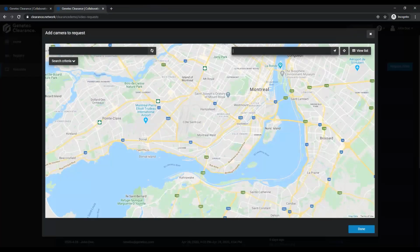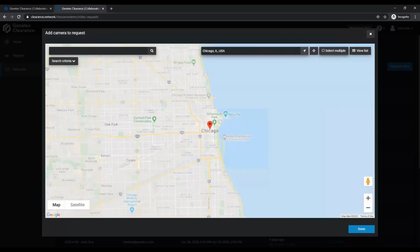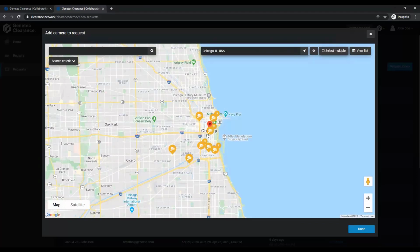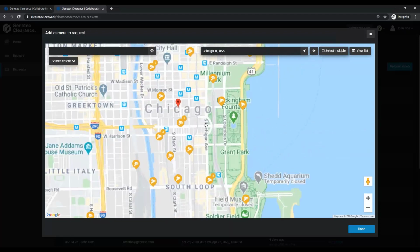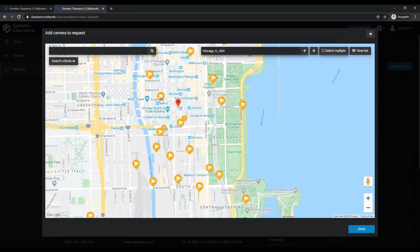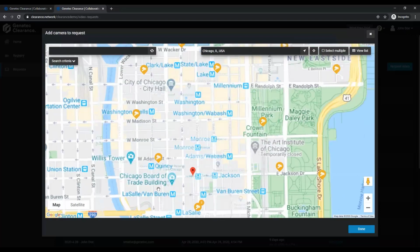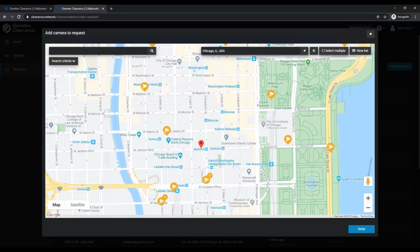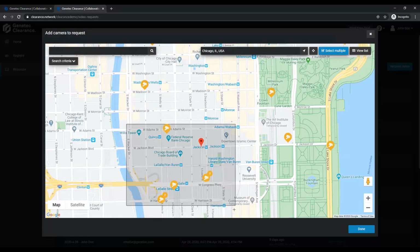We're also able to look for video or cameras, I should say, from a map view. So if we've got units location information, we're able to display them again on a Google map. And then we can click on individual units to see their thumbnail and add them to the request. So as an example, if we had an incident here at the Federal Reserve Bank in Chicago, I want to select all the cameras within maybe a 5-block radius. I can box over them and add them to a request.